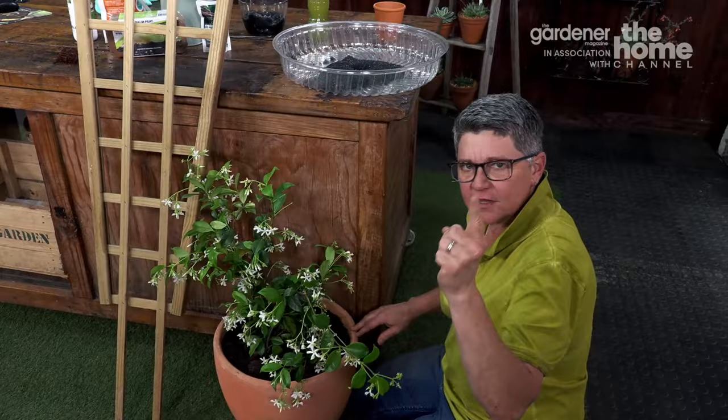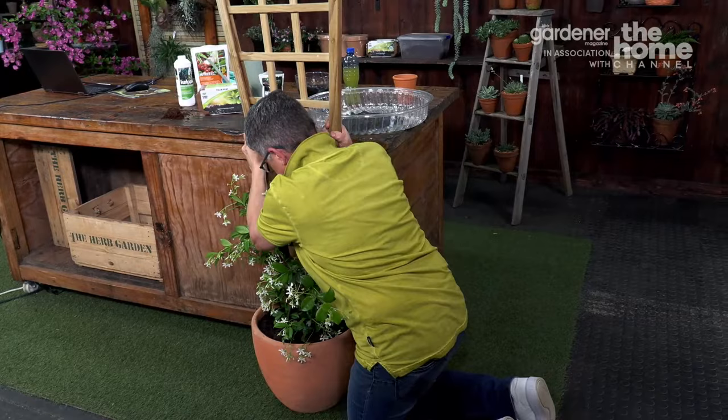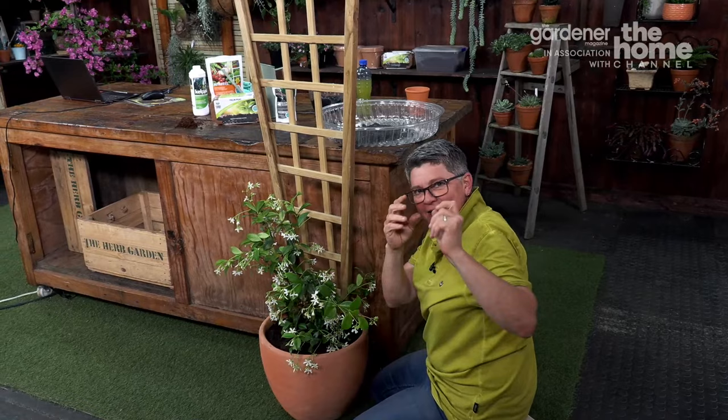And now I want this thing to go on a trellis. So I take my piece of trellis, right side up, I pop it into the back here. Okay, let's just get a bit of warmer behind this. Pop it in, there we go. And now comes the part where a lot of us go wrong, guys.